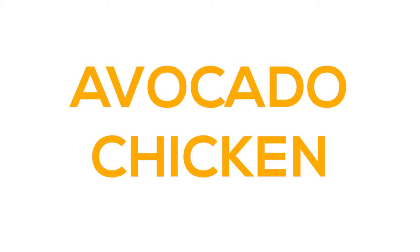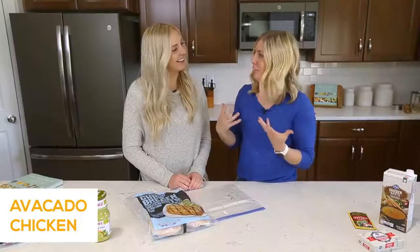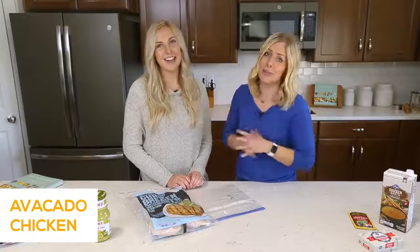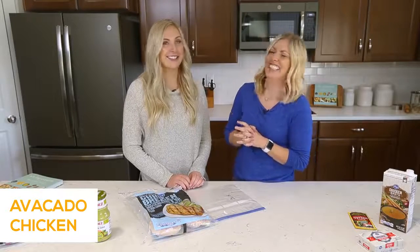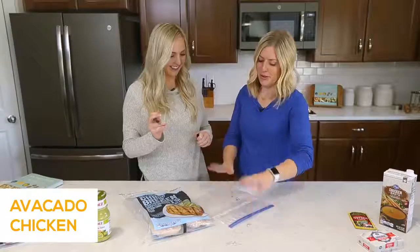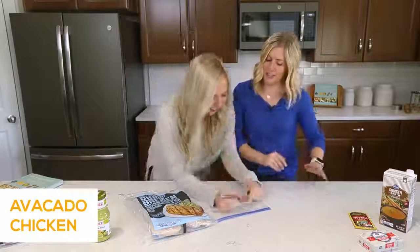All right, recipe number 2 is our avocado chicken. Now this recipe is probably the easiest recipe you'll ever make. It's 2 ingredients, sign me up for that. Exactly. Every night I'm just gonna throw a ton of these in my freezer because it only takes a second. I know. Oh, okay. I'll write on it. Please write. All right, so we have avocado chicken.